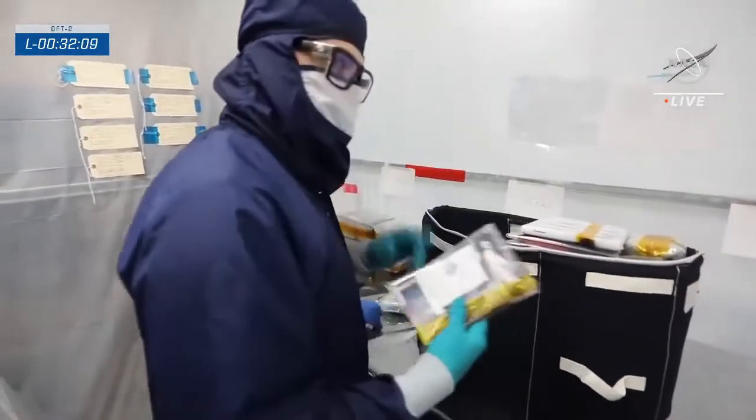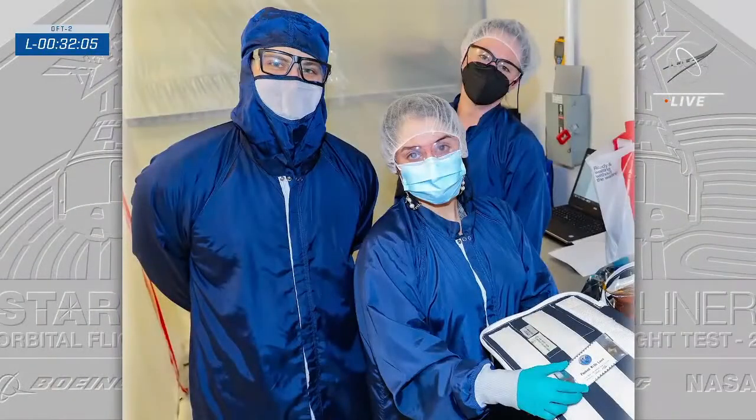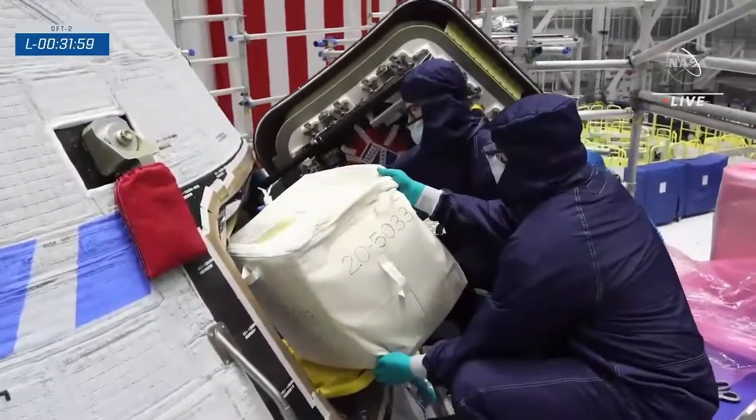Our teams are activating the service module propulsion system right now for launch, sort of like priming your engine, making sure things are ready to go for both nominal and abort situations. Dylan, how are things going with the rocket?